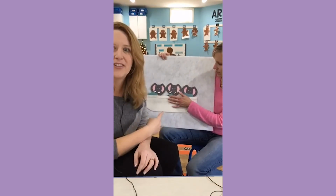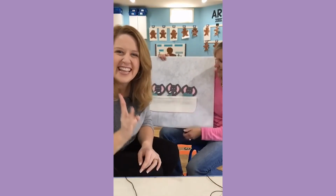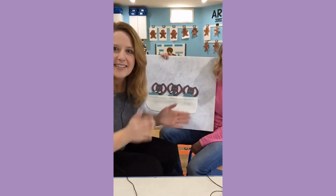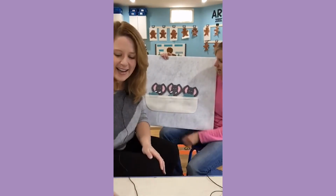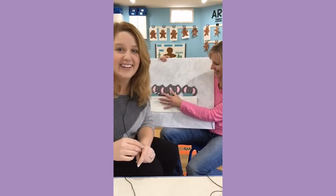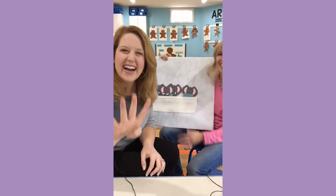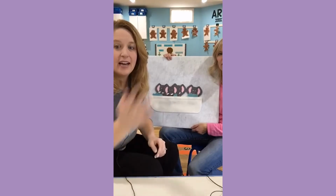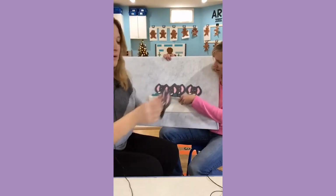How many elephants are there? How adorable are those elephants in the bathtub? 3 elephants in the bathtub going for a swim. Knock, knock, splash, splash, come on in. So there were 3. We're going to add another one. There's a lot of elephants. 4 elephants in the bathtub going for a swim. Knock, knock, splash, splash, come on in.